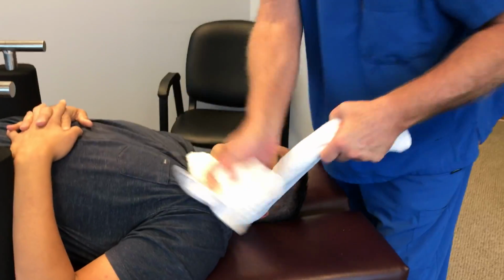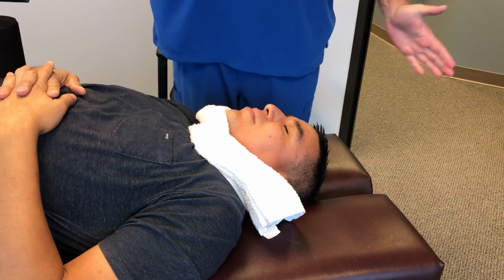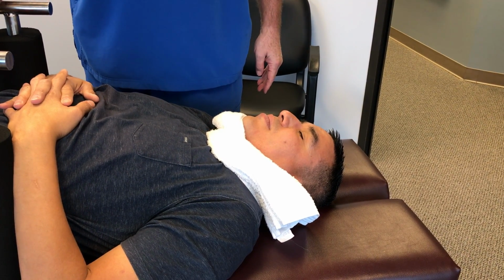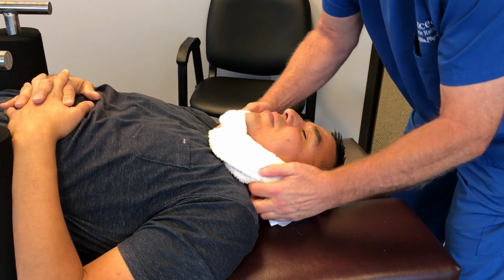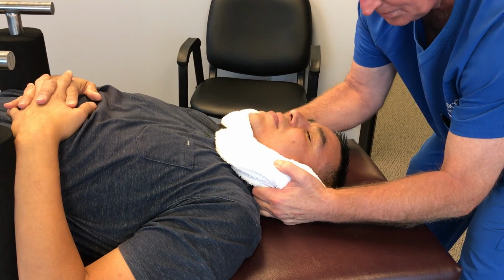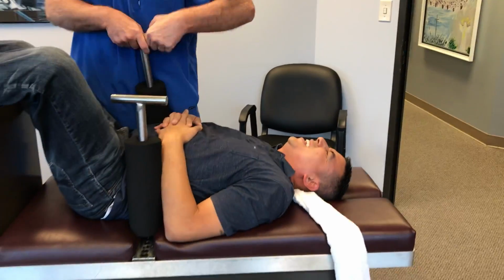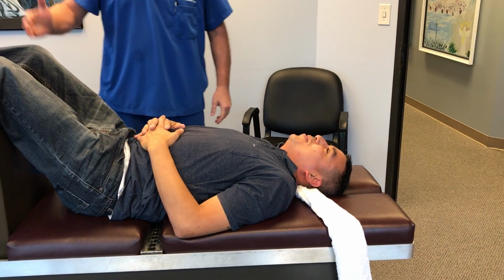So what I'm specifically doing with this ring dinger, and what a ring dinger does, is it decompresses the spine on the y-axis from the occiput all the way down to the lumbosacral joint, which is L5-S1, to the sacrum. I'm wrapping the towel not around his neck, but I'm cupping it at the occiput, around his mandible. Just breathe through your nose. There you go. Oh. Yes, sir. Home run. Oh, there it is. That's it. That's why we call it ring dinger.